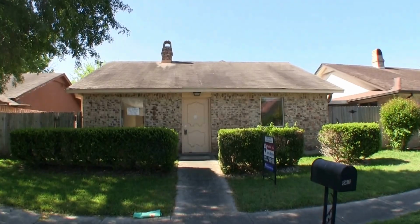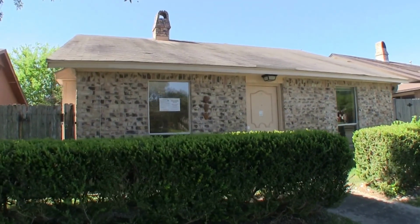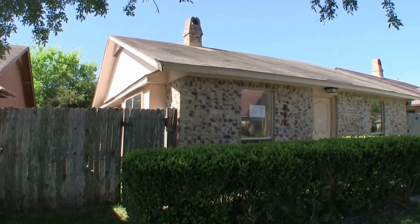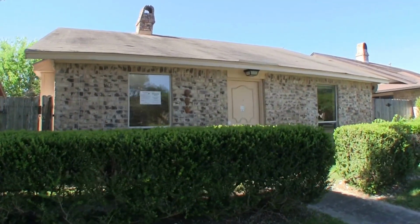Now on to the home. We are here at 667 Fern Meadow. That's 667 Fern Meadow in Meadow Oaks of Universal City. It's a small community of little garden homes. This is a two-bedroom, two-bath unit. It's approximately 1,060 square feet. It was built in 1977.